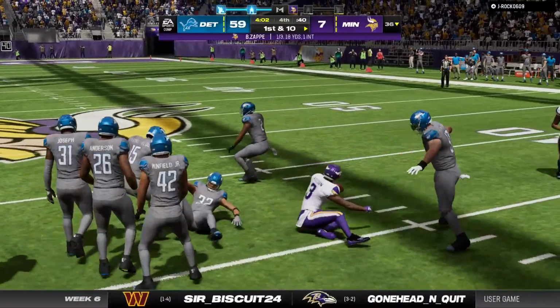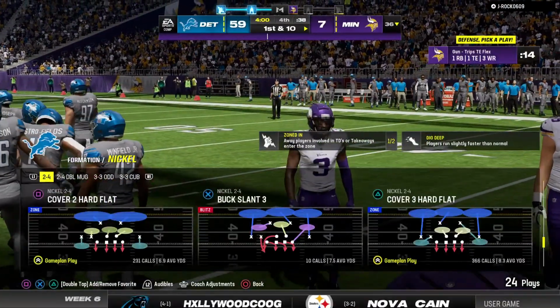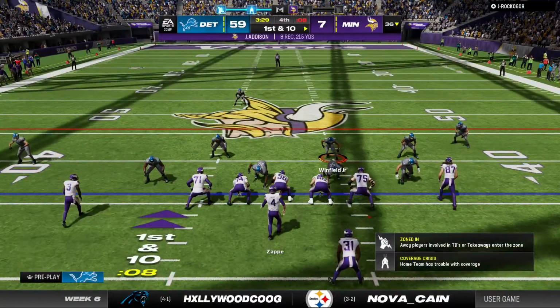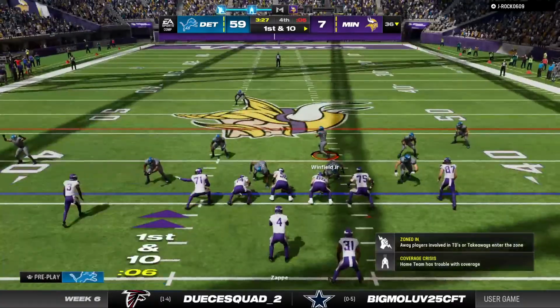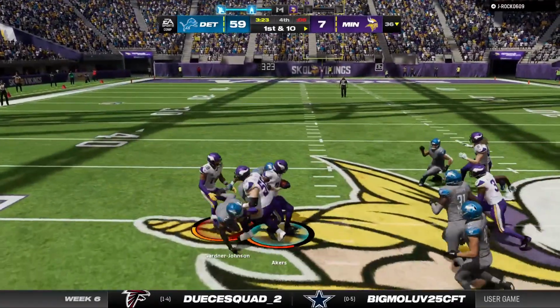And mentally, I think a lot of the guys are already starting to think about, okay, how do we put this behind us and get better for the next time out? This, they'll use as motivation for the rest of the time that they play to hopefully never be in this type of situation again. They'll run on first down with Akers.